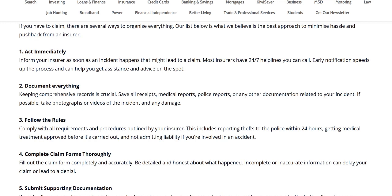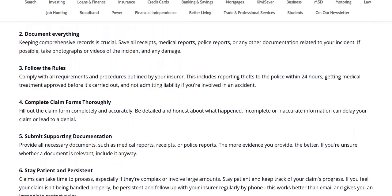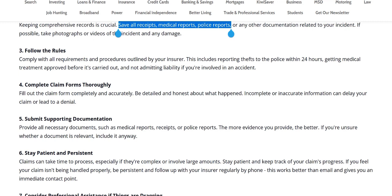That could be get documents, that could be file a police report, that could be send this, send that. You need to respond to what they ask. You're not going to get some sort of personal concierge stepping in and doing it all for you. That's why it can be a bit limiting if you're under some sort of medical treatment. But this is the consequence of having travel insurance. You do need to make an effort to sort it all out, and keep following them. So the first step is follow what they say. And then the second step is document everything. Make sure that you save all your receipts, your medical reports, police reports, all sorts of things like that, and then follow the rules. Whatever the insurer has said, please follow it.